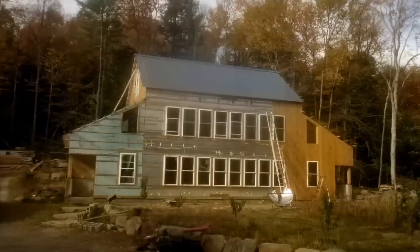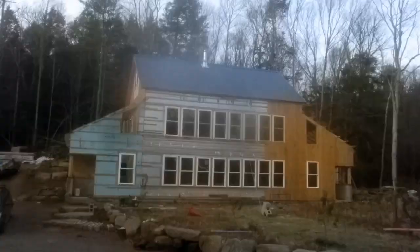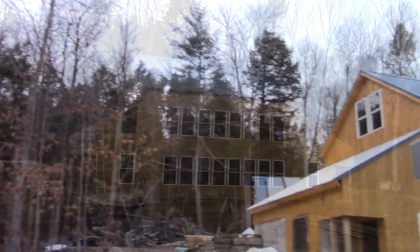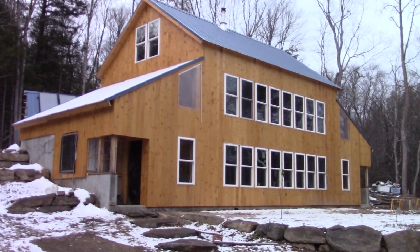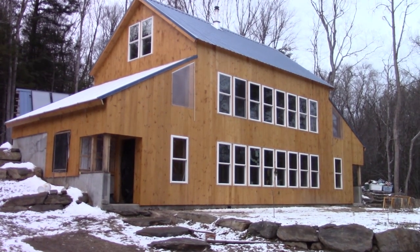I have built four houses in the past, two mini houses, two full-size houses. I'm in one of them right now. So I've been through this before, and I'm very happy and excited to share it with you.